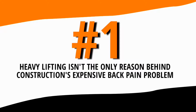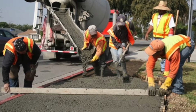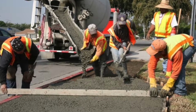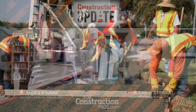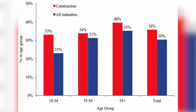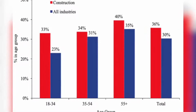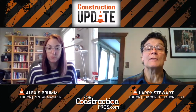And number 1 on the list this week, heavy lifting isn't the only reason behind construction's expensive back pain problem. The average concrete worker spends 71% of his day performing motions that increase the risk of fatigue-based back injuries. Reported back pain for construction workers is 20% higher than all other industries, according to a study by the Center for Construction Research and Training, higher than the national average across all age groups. This story offers some solutions and some perspective on how to beat this problem.